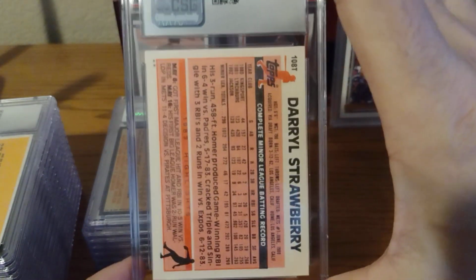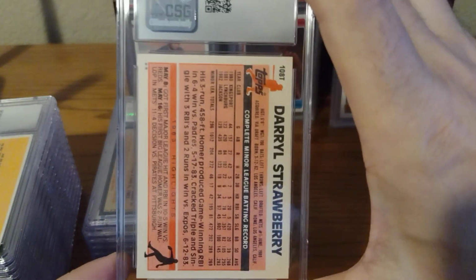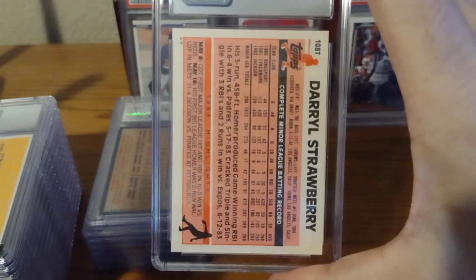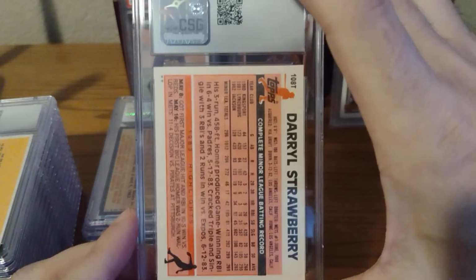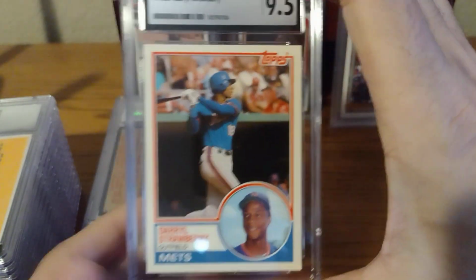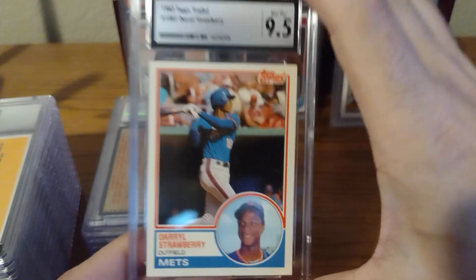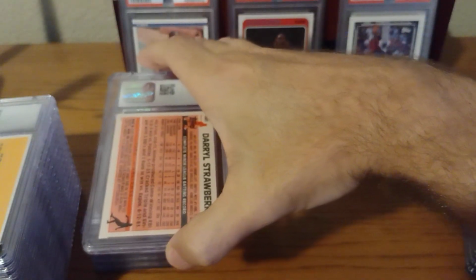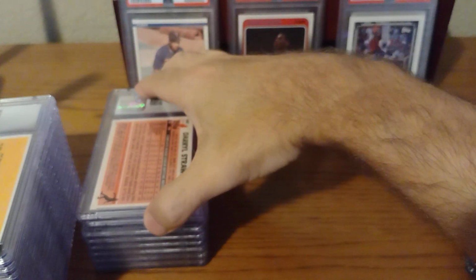Now, here's my second one. If you watch the other reveal, I have another Darryl Strawberry, and it got a 9.5. And there were only 2 of them that got 9.5s. It's the top pop at CSG, over hundreds graded. And this one got another 9.5. So I have 2 out of the 3 top pops for this Topps Traded Darryl Strawberry. A beautiful card. I mean, the centering is perfect. I think I got this one off of eBay with the Dwight Gooden Fleer Update for $50 for both cards together.